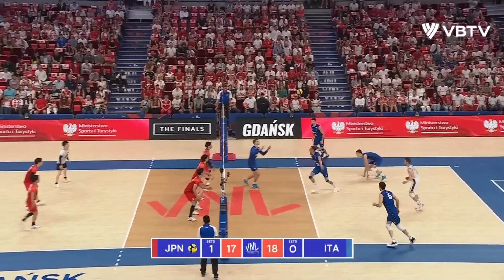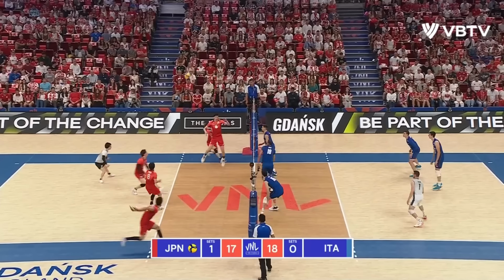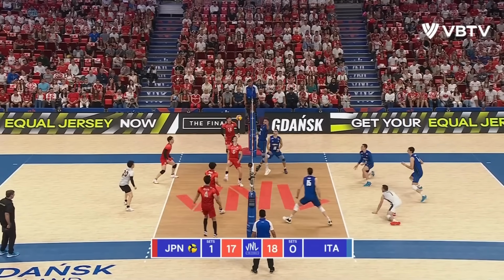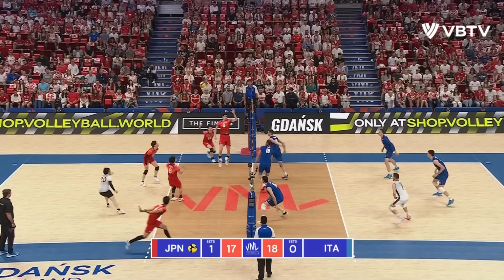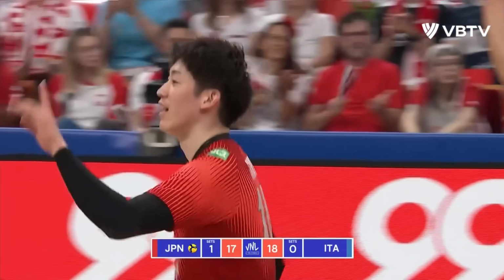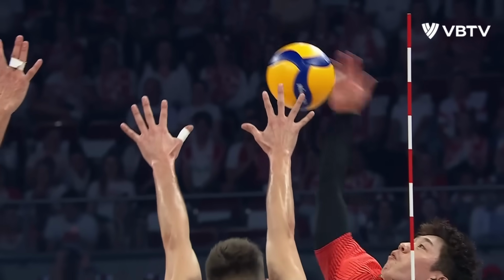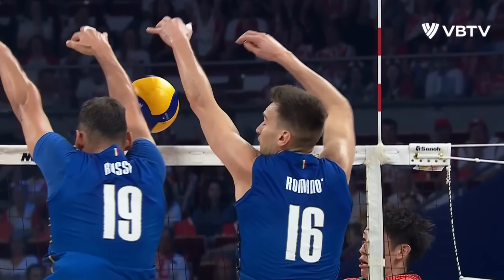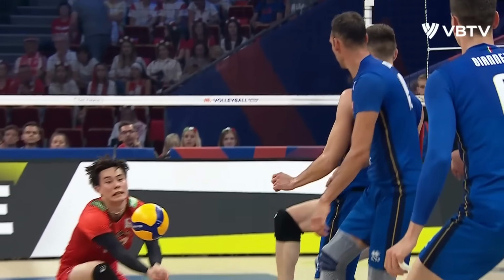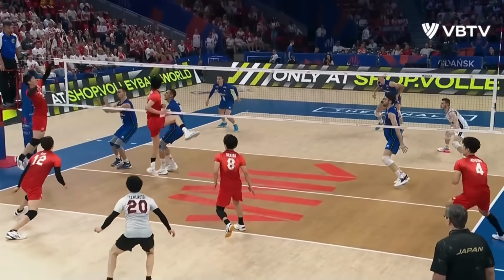Sekita with the service. Yamamoto gives Japan another chance. Ishikawa blocked, still alive. Oh, Yamauchi showing some skills. And then fed through by Ishikawa. Again, that's the luxury you have when that set's close to the net. A couple great covers from Japan to extend that play. Then putting it up there close, letting Ishikawa make great decisions right here. It's close, it's close.